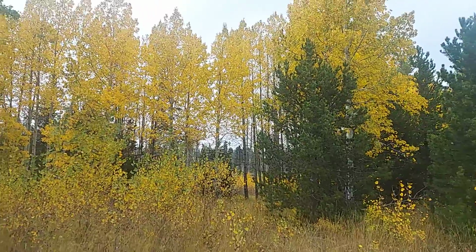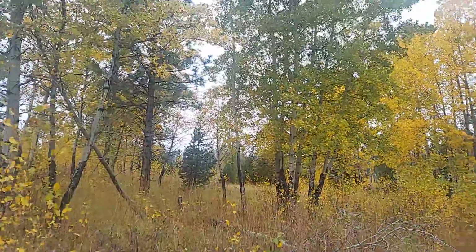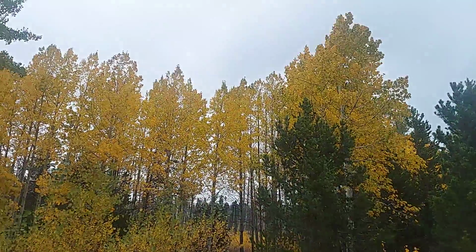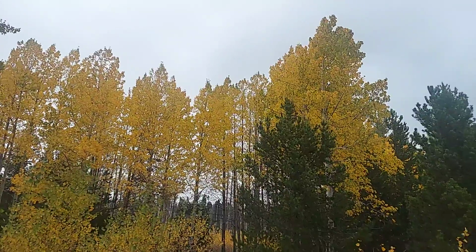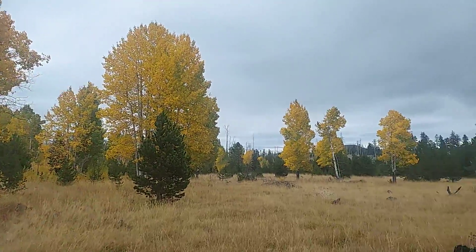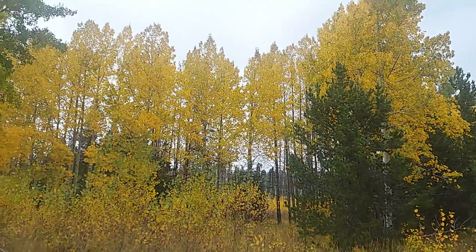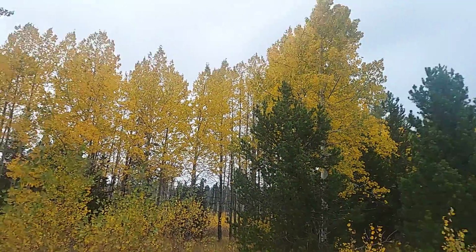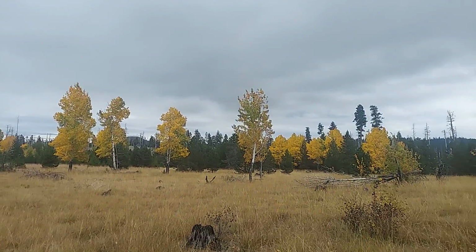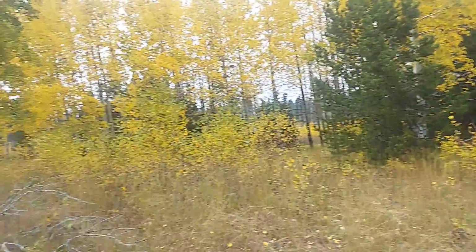Okay, I think I found my spot. Hasn't started raining yet. You can see the wind's picking up now. It's still kind of just breezy where I'm at. But those trees are just bright. I don't know if they show up on the camera so much, but the color out here is just fabulous. That's what I'm here for.